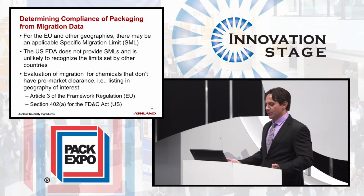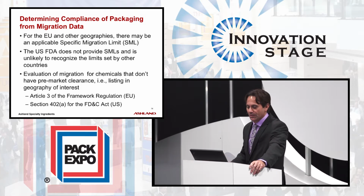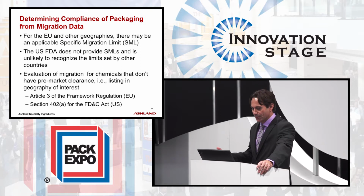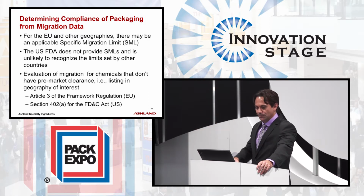Well, you need to be compared to a dietary level that's safe. In the European Union, they have a thing called a specific migration limit. There's, I don't know, several hundred of these listed in their plastic implementing measure. It doesn't contain all of them, so some of them aren't going to be listed, but if you meet that requirement, then you can say, oh yeah, this is safe for use for that particular analyte.